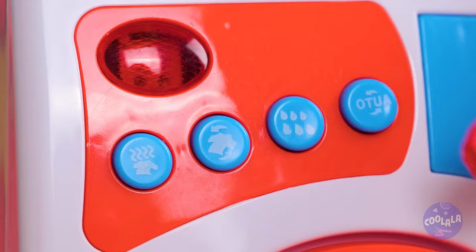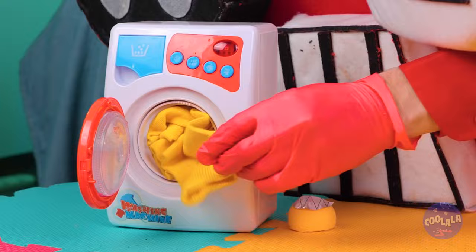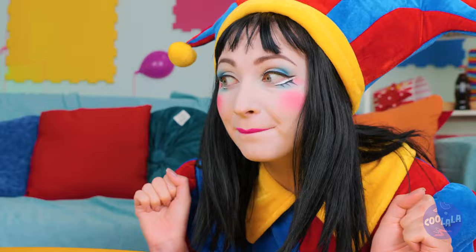Uh-oh, I just remembered. We really shouldn't mix socks with tiny heads. Well, he was due for a makeover anyway. And now her socks are like brand new. Plus, they smell great too. Now it's time for dinner. Well, whatever it is, at least it's squishy.